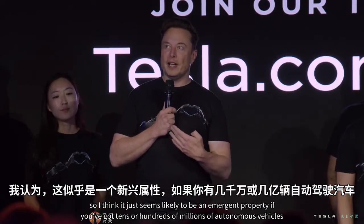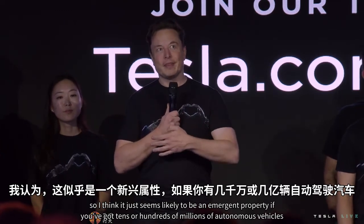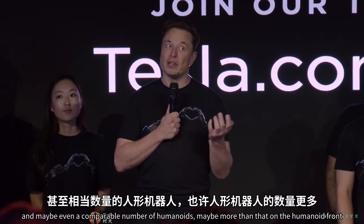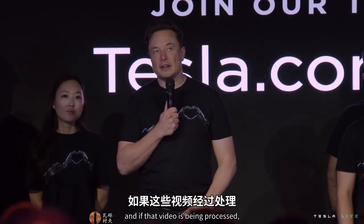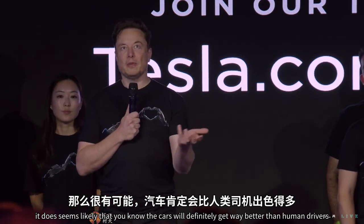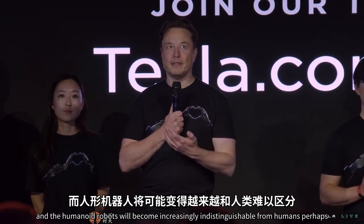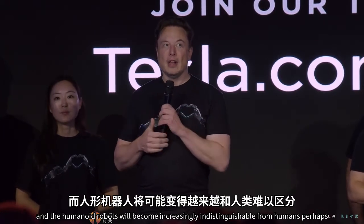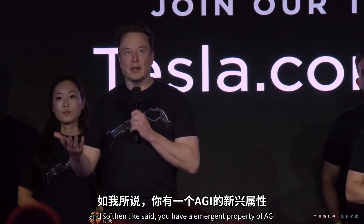So it just seems likely to be an emergent property if you've got tens or hundreds of millions of autonomous vehicles and maybe even a comparable number of humanoids, maybe more than that on the humanoid front. That's just the most amount of data. And if that video is being processed, it just seems likely that the cars will definitely get way better than human drivers, and the humanoid robots will become increasingly indistinguishable from humans, perhaps. And so then, like I said, you have this emergent property of AGI.